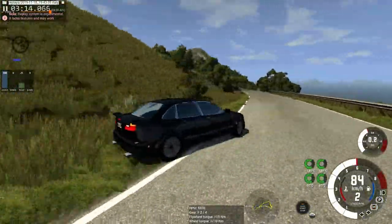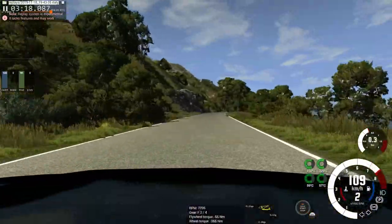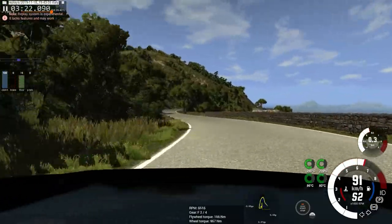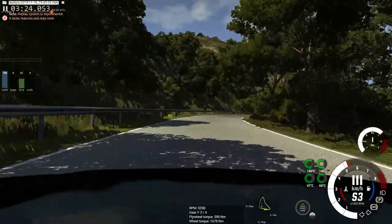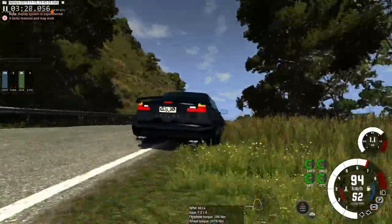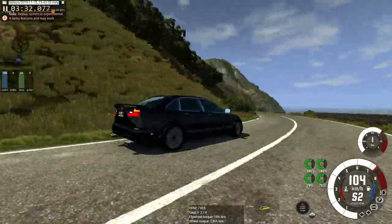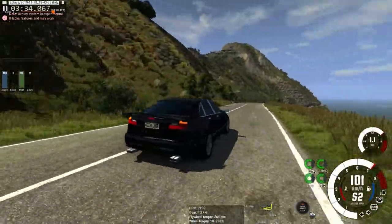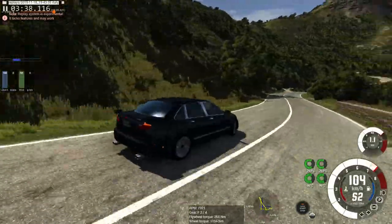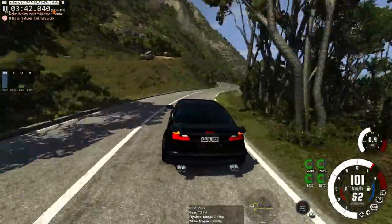Oh, I'm really on the limit here. Oh, that's too high revs. It's a problem with this luxury challenge. You can't get sequential gearboxes. Okay, I think just based on the handling, this is going to be one of my picks for the contest. This feels really good around the road.